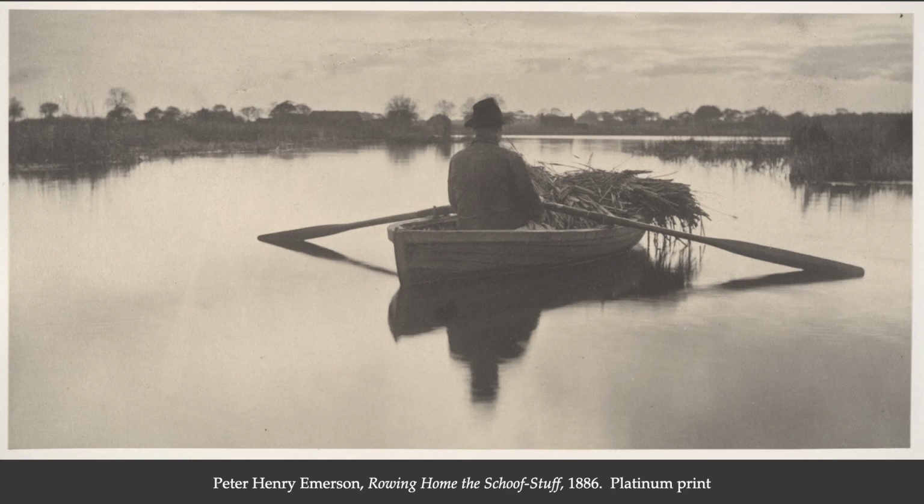So, a key figure from this time is Peter Henry Emerson. This is the photograph Rowing Home the Scoof Stuff from 1886. So, it's referring to what this man is doing in the rowboat. He's taking reeds, marsh reeds, and they're piled up on the little rowboat, and he's taking them back. They're going to be used for a kind of fuel. It's like peat.